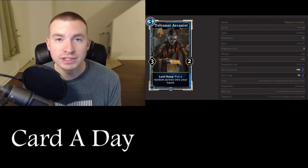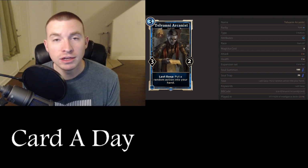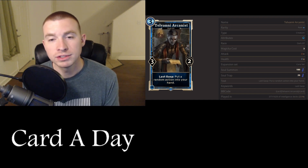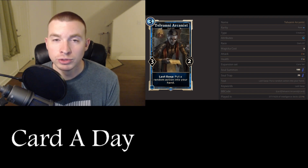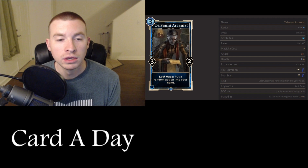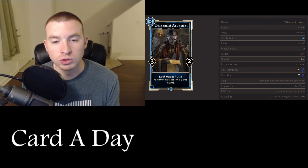Now on to the stats and the competitive viability of the card. First up, as always, the name, Telvanni Arcanist. It is a rare card. It's a creature, obviously. It falls under the intelligence attribute. It's a dark elf, as mentioned earlier. It's a 3-drop, 3 magic cost. It has 3 attack, 2 health. It comes with the core set. It costs 100 to create, 20 to get back if you soul trap it.